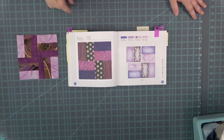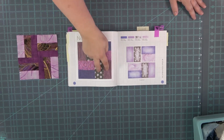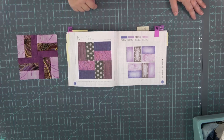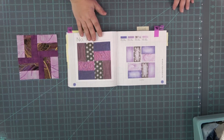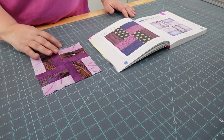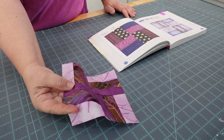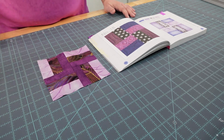It's block number 18. And this was just a very simple, 2 little strips together to make 2 blocks, 2 little strips together to make 2 more blocks, put them together. They look great. Everything's great. I love the idea of doing a purple one. So I reached into my purple bin and I found this multicolored purple fabric with the metallic in it. And I had 1 strip of that.